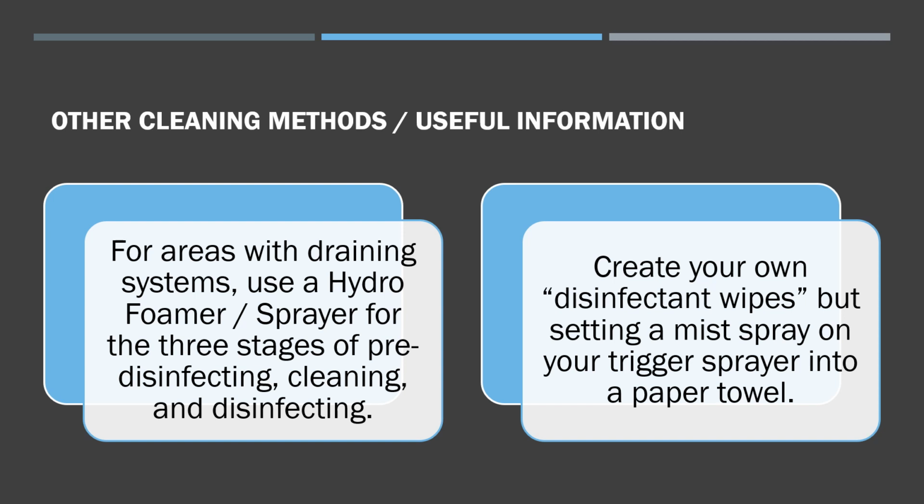By the way, I've been giving you information regarding dilution of Biocide Plus at 1 ounce per gallon, please note that if you're using another disinfectant product, you'll want to read the product label instructions, because obviously all disinfectants do not have the same dilution rates. They're all made uniquely.